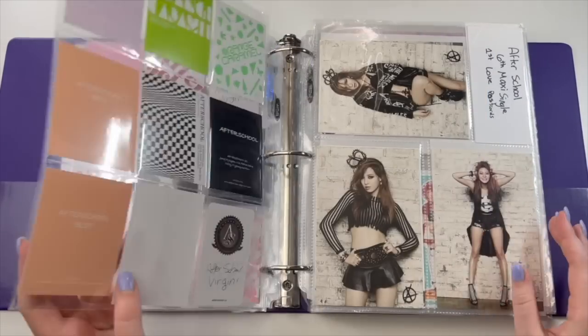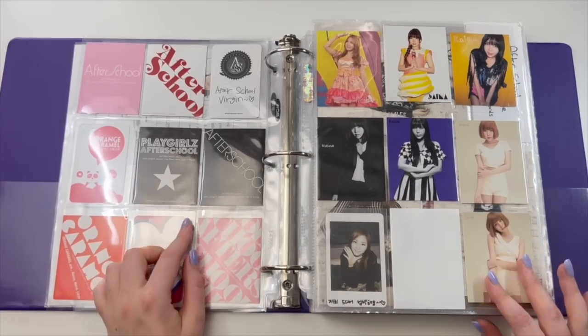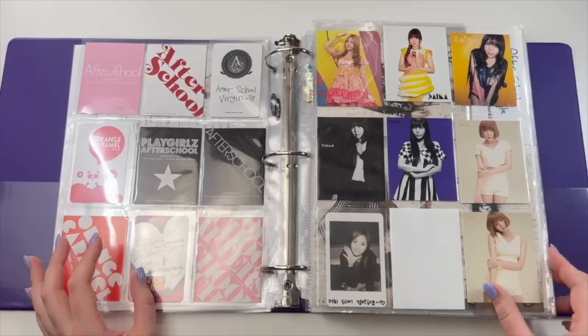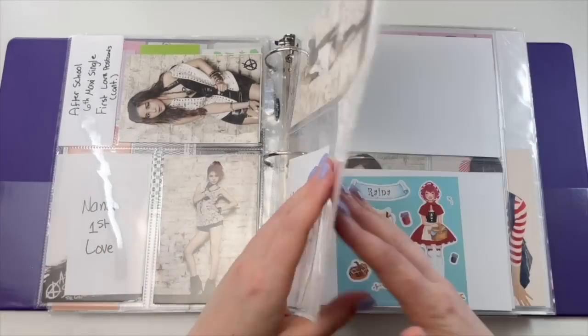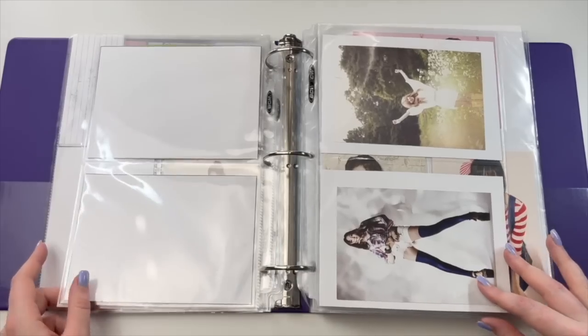After School had some of the most interesting sized photo cards. Though a lot of these are Japanese. This is Korean, this is Korean, that's Korean. But yeah, I just don't have the heart to give up this collection. I do like it a lot. Some of these things are really rare. Like, that's hard to get.